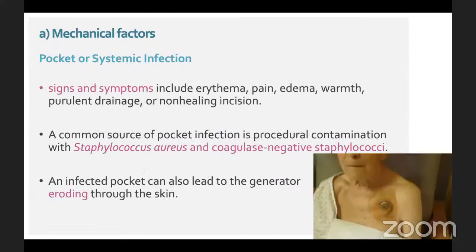Signs and symptoms include erythema, pain, edema, warmth, purulent discharge, or a non-healing incision. A common source of pocket infection is procedural contamination with Staphylococcus aureus or coagulase-negative Staphylococcus epidermidis. An infected pocket can also lead to generator erosion through the skin. This is a female patient post pacemaker insertion, and you can see here the generator of the pacemaker is eroding through the skin.